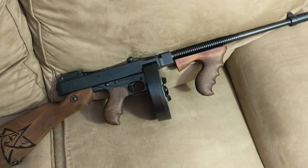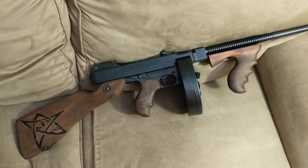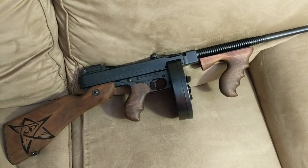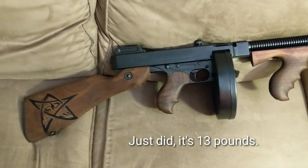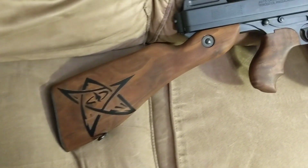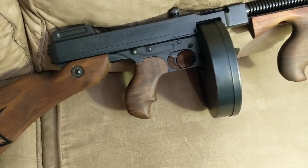I believe these are 13 pounds unloaded. I could be wrong on that number. Maybe 11 pounds. And I'm using my phone to record, so I'm not going to go double check that. I probably should have done that before I started recording, huh? But suffice it to say, for essentially a subgun or a PCC, it is really, really heavy. And definitely the originals were not that heavy.